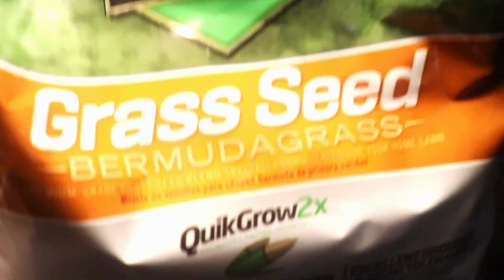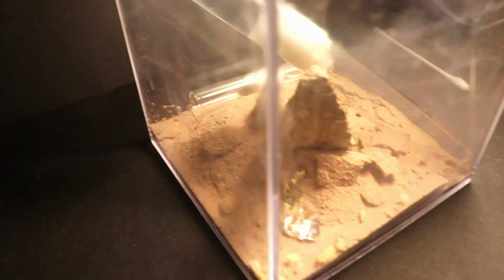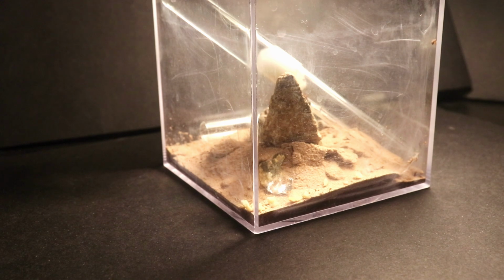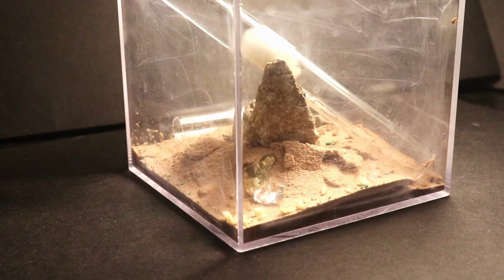I also found my grass seeds. The last time I used this was for my harvester ants. But yeah, as of today, the colony is still inside the test tube. Not much change really. Okay, I'm just gonna put some grass seeds around the rock. After placing the new seeds, I watered the setup quite a bit.